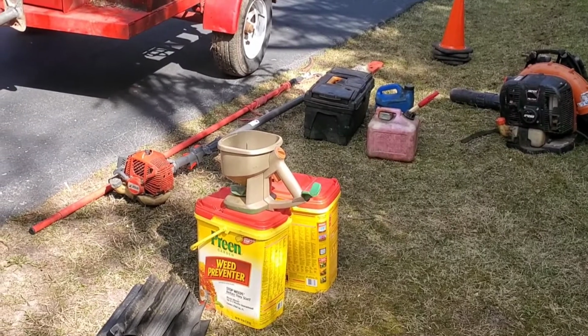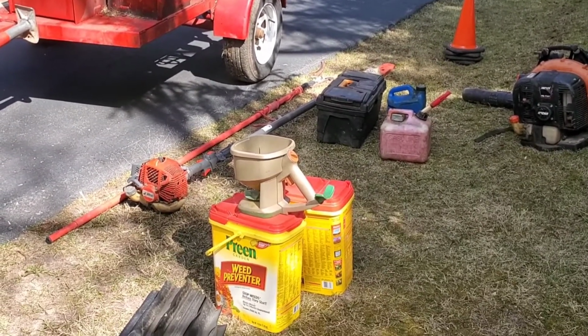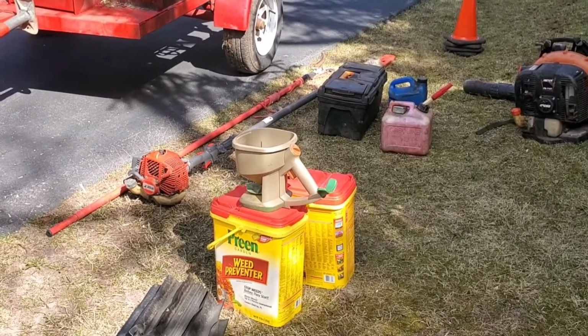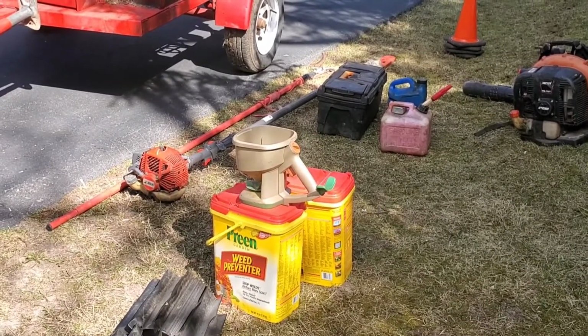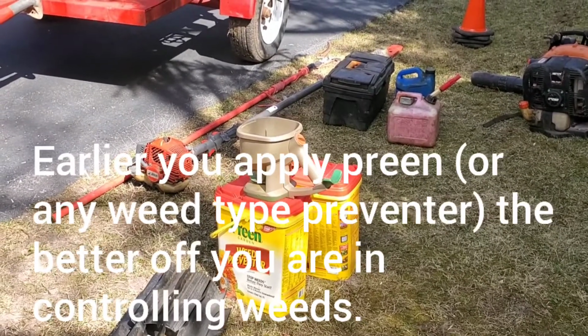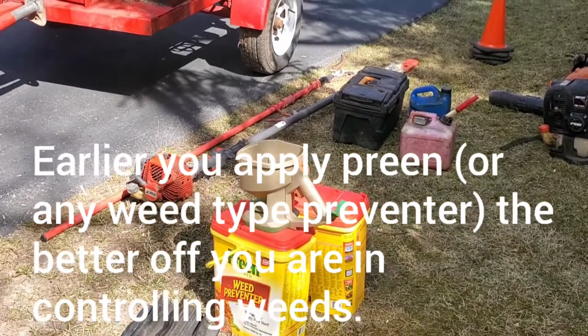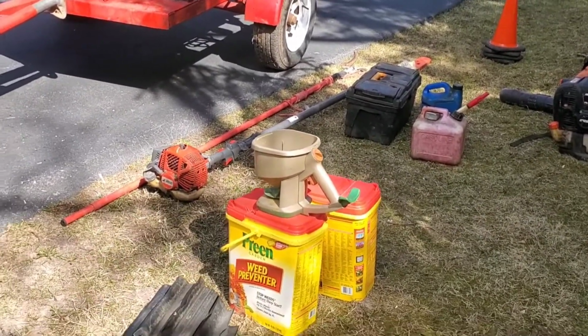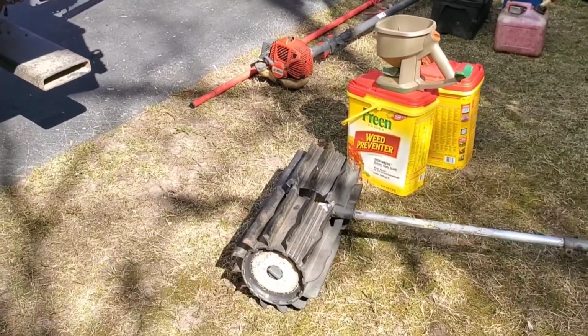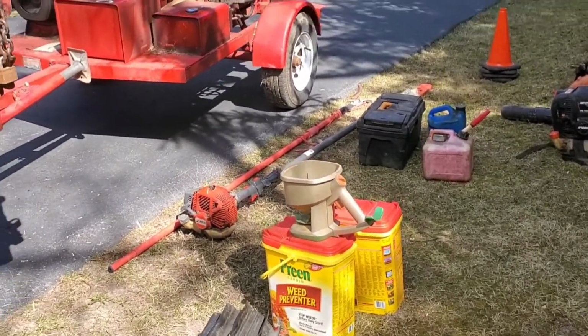I've used preen for over 10 years, and I have yet to have a substantial problem with preen if they're regularly treated. They say every 3 months you catch it once in the spring, and usually you're good to go. Usually a hand spreader such as what you see there does the trick. But anyway, yeah, this is basically the straightforward operation.